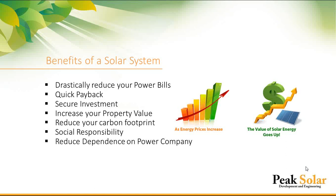You probably want to have a quick payback in the solar system, and one of the things that people want to do is increase the property value. That's one of the things that a solar system will do. It will allow you to add value to your home. A number of the other things they might want to do is reduce their carbon footprint, do something good for the world, and one of the big things is to reduce their dependence on the power company. I'll tell you, there are people that call me up every single day and they get so tired of working with their utility company.